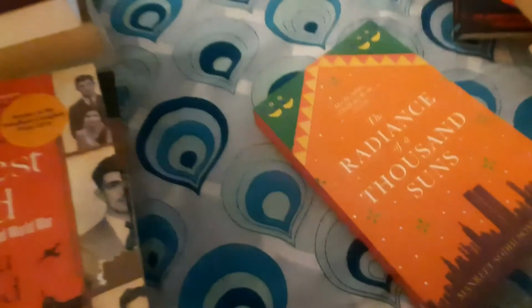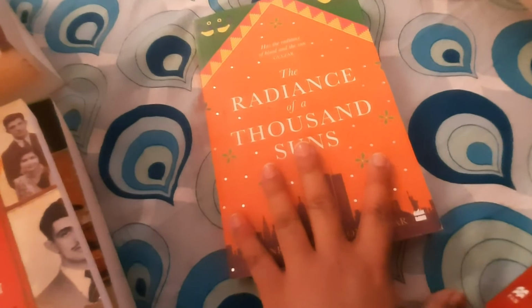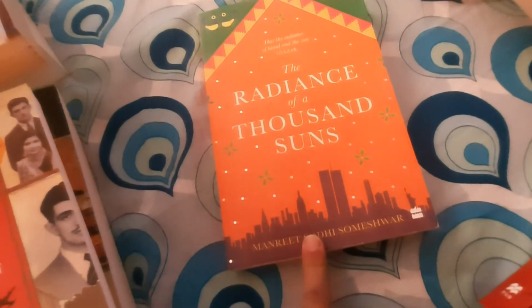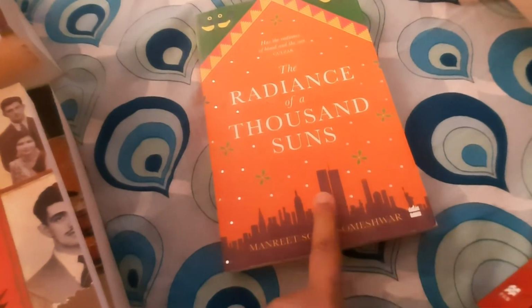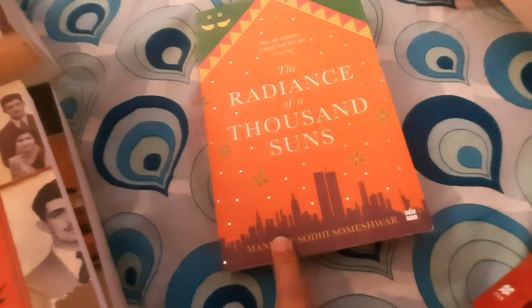Book with a cozy cover. I have this Radiance of a Thousand Suns. Somehow this orangey color makes me feel very, very warm and cozy. This could also double up for house on the cover. Like these are all high-rise buildings, right? Cool. This is historical fiction. Okay.